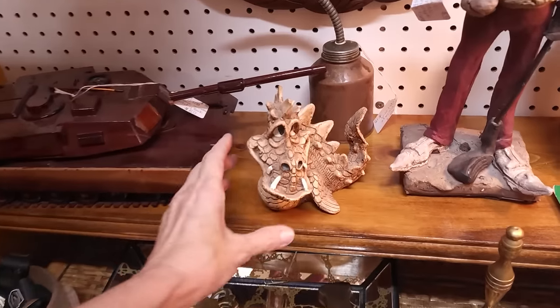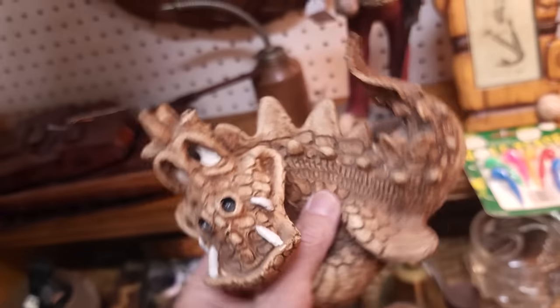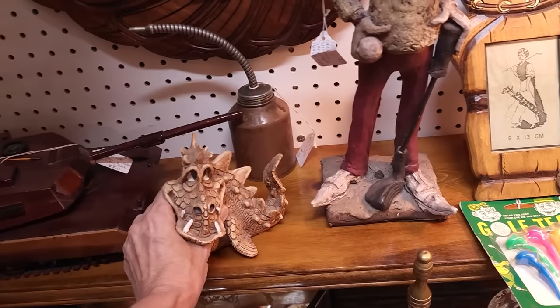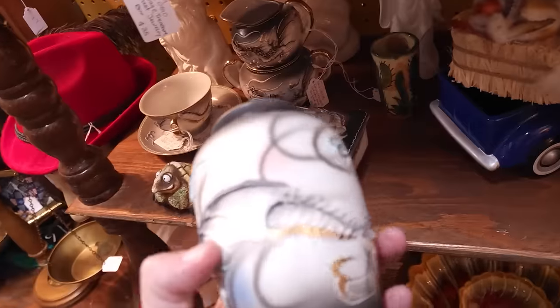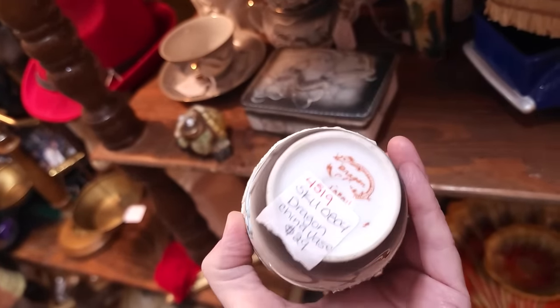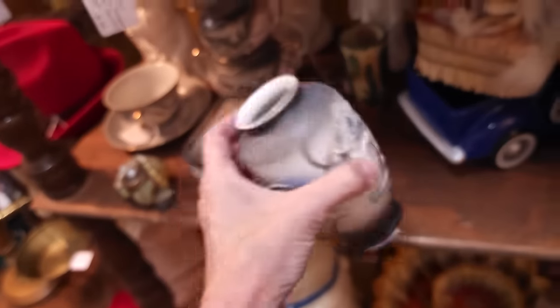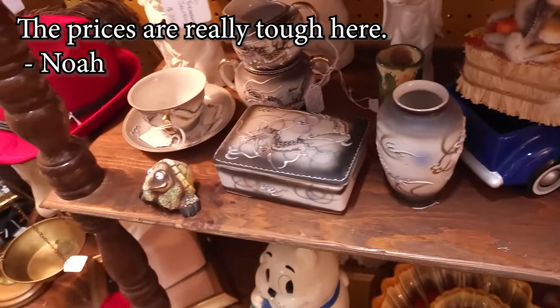Oh, he's cute. Oh, he's lightweight. He's made of wood. I thought he was going to be pottery. He is $20. Found a dragonware vase. I have a lot of people always ask me to look out for dragonware, but it is $29. That just doesn't leave me enough to work with on that.